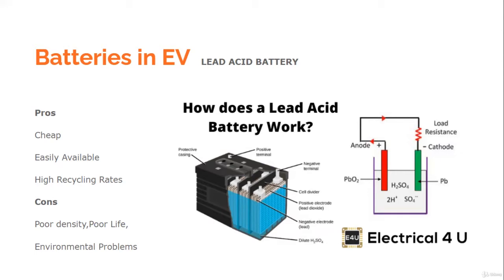One can also have an electric vehicle completely on lead acid batteries, but then, as I said, it would have a disadvantage because it would require big space. That is because it has a low energy density.